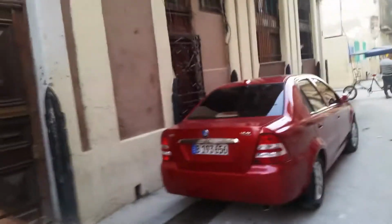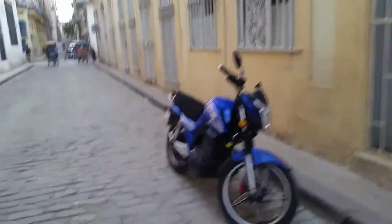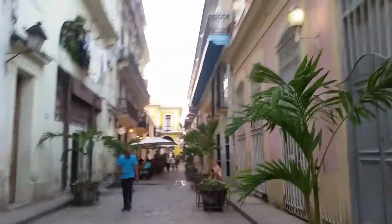Gilly? Yeah, the ever-famous Gilly. Someone repurposed some broken tile pieces and repaired this wall into a mosaic. Is that one of those electric bikes? One of the electric bikes. The electric motorcycles are really quiet and pretty cool. Our hotel is right around the corner. It's right here. Actually, one more corner, right? Yep.